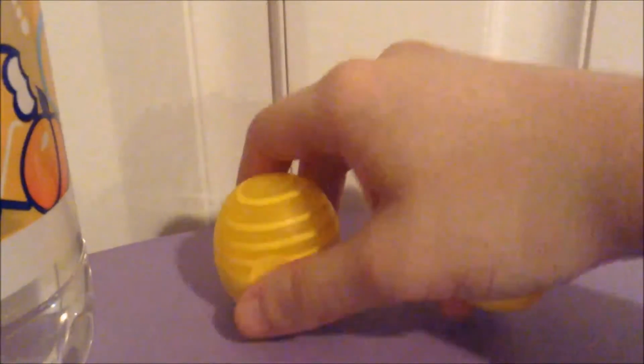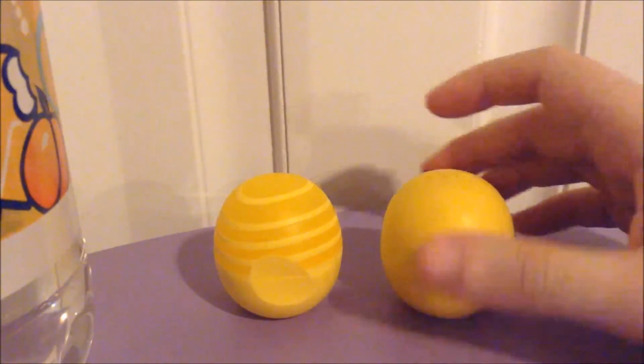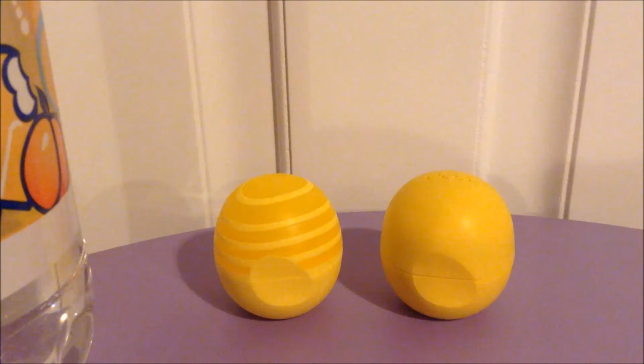So, alright. This is a point I had wanted to make in the actual review, but forgot to mention. Basically, they both contain SPF 15. They both smell virtually the same. Aside from the fact that Lemon Twist is water resistant, it's essentially, literally, the same exact product. It doesn't even have a higher SPF. Oh, no. It's literally the same amount. So what exactly was the point of this?